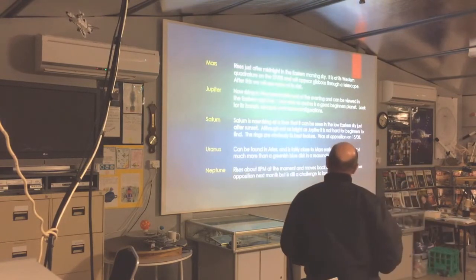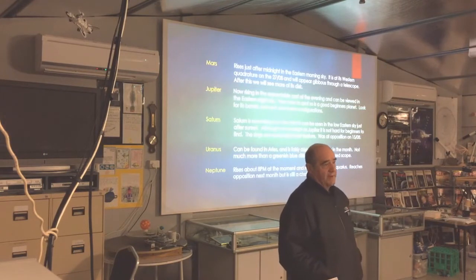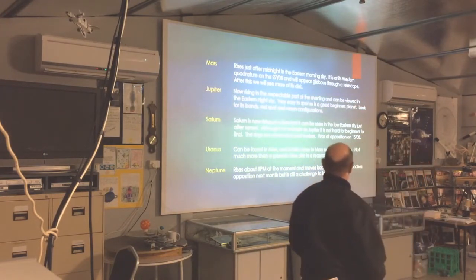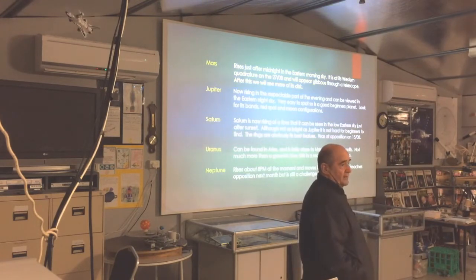The major planets: Mars is rising just after midnight, so it's on its way. I think opposition's in October, November, and so hopefully it'll make its reappearance in the evening sky in the next few months.